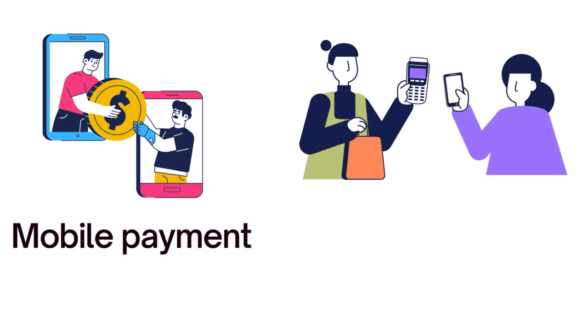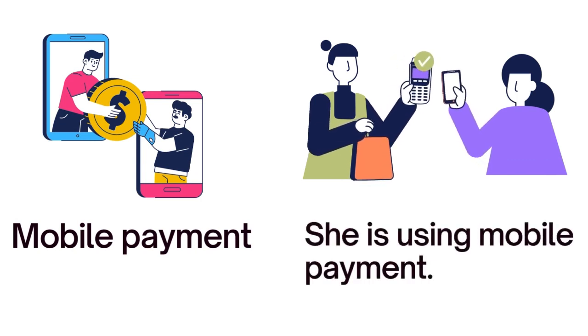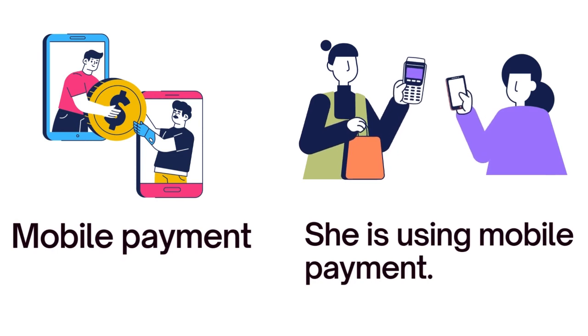Mobile payment. She is using mobile payment.